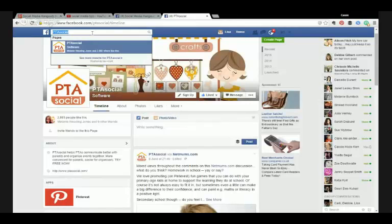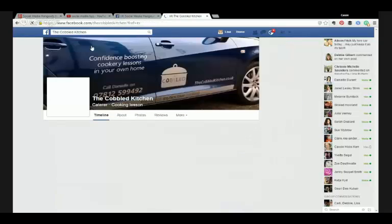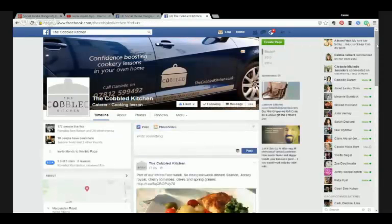Now, what about Danielle? Yeah, we've got the cobbled kitchen. There she is. Brilliant. Oh, that's very nice. Oh, there we are. So there's the cobble kitchen. I think I saw that car in the car park recently. And then Danielle's got her logo here.